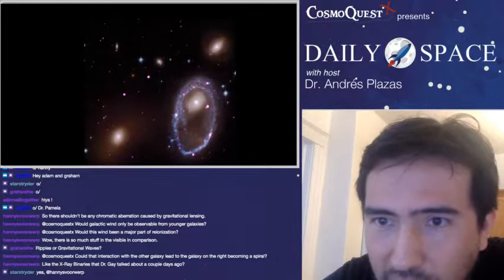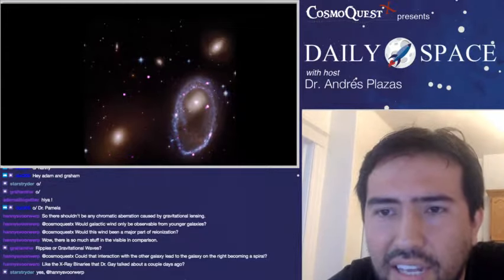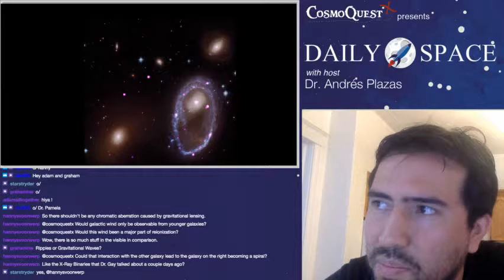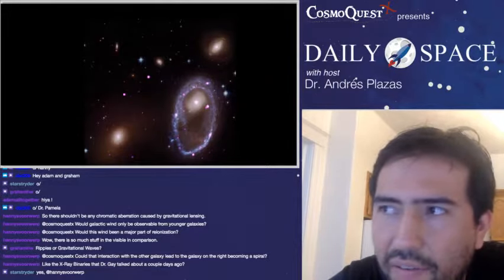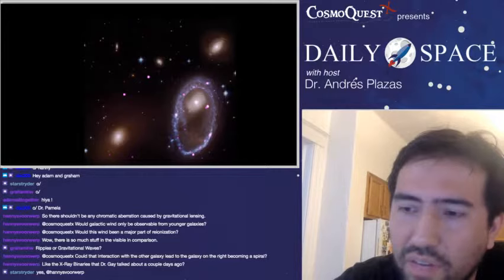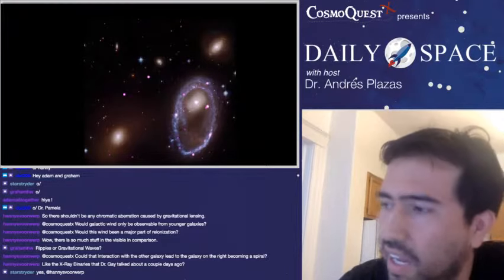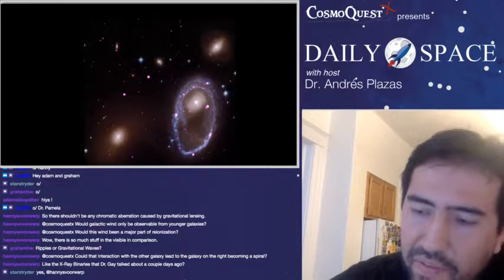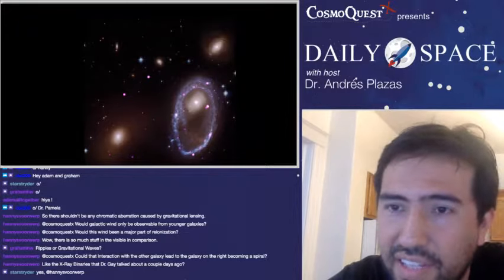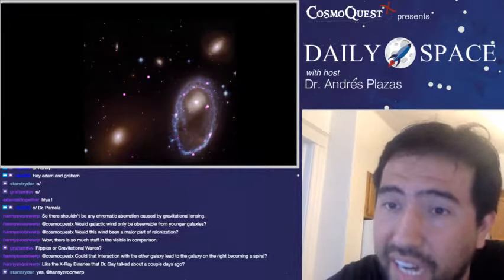Then Han is also asking, would galactic wind only be observable from younger galaxies? That's a good question. I don't have the exact answer to that, but I would think that shouldn't necessarily be the case. Maybe it is more likely because you have star formation in all these younger galaxies. And this wind is probably triggered by explosions of supernovae, or another hypothesis is that it could be gas infalling into a central black hole of the galaxy, that is triggering this type of wind. So I would think that yeah, maybe you'd find them more frequently in these younger galaxies, but not necessarily.